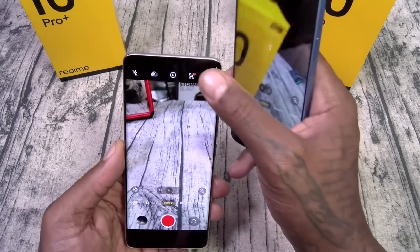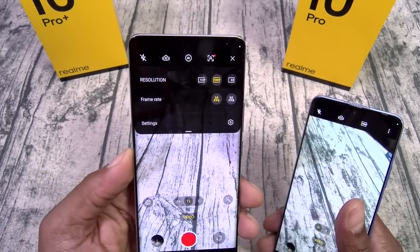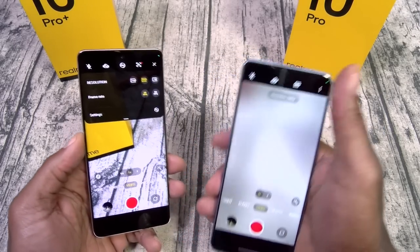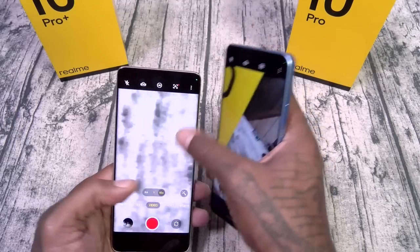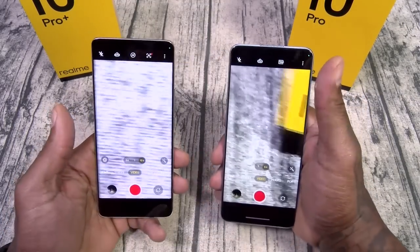Now here's a huge difference with the 10 Pro Plus. You got 4K, 60 frames per second. With the 10 Pro, 1080p is your maximum resolution. Now with the zoom on the video, 10 Pro Plus, 10 times zoom, 10 Pro, 6 times zoom.